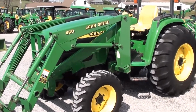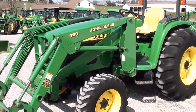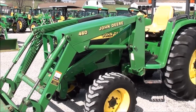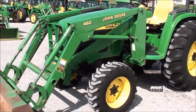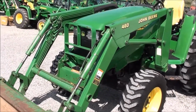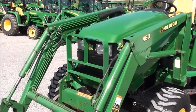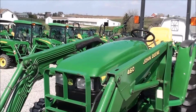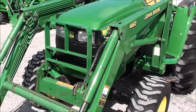Today we're showing you a 2000 John Deere 4500 tractor. It's a four-wheel drive tractor with a John Deere 460 quick attach front end loader. This tractor was traded in locally, has approximately 1,000 hours on it. The hour meter quit working at 850 hours. Previous owner estimated he put another 150 hours on it since then. That was about 6 months ago.